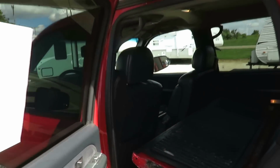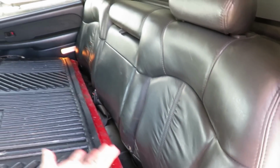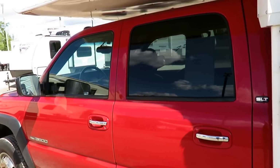So, back seat here looks like it's been, again, used, not abused. I can see it looks like mostly it was just groceries and stuff back here. I don't see anything too scary there. Runs, drives well. Obviously made it here, no problem.